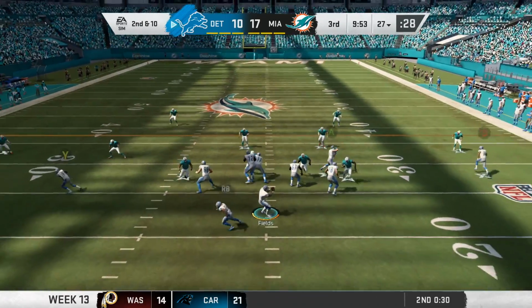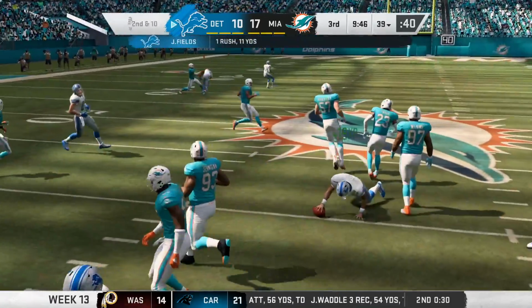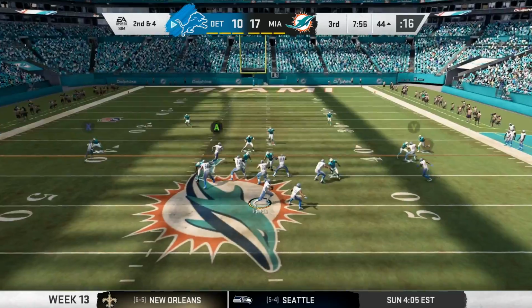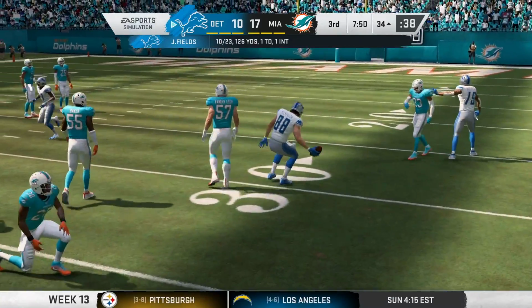So we move on to the second half of this game. We are down by 7 points on the road. Here is Fields taking it himself up the middle, and you do forget that he can run the ball. He's got 88 speed. I'm waiting for that superstar ability so that he can run behind the line of scrimmage without having to slow down.